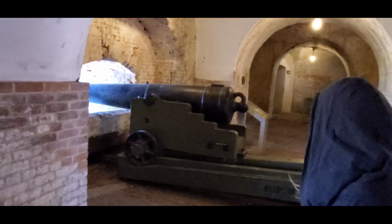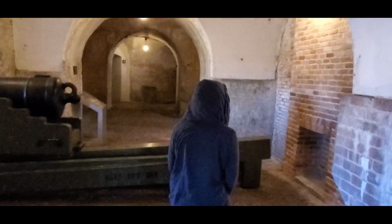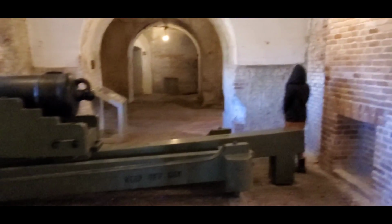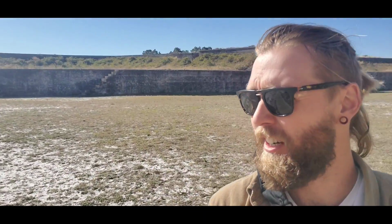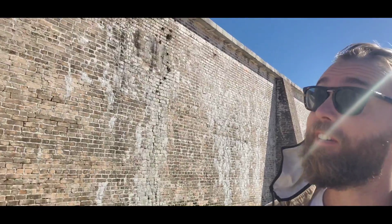Just read that this was, look at that cannon, one of 4 of the biggest bases in the United States in the 1800s. And look how massive this place is. You can actually almost hear my echo bouncing off these brick walls that are like 20 feet tall. And I'm outside. You can hear my voice slapping around in here.